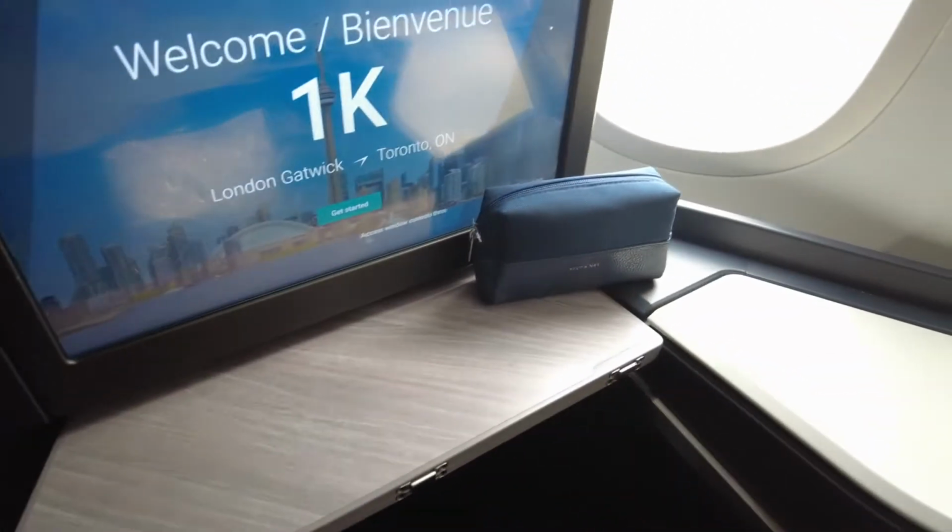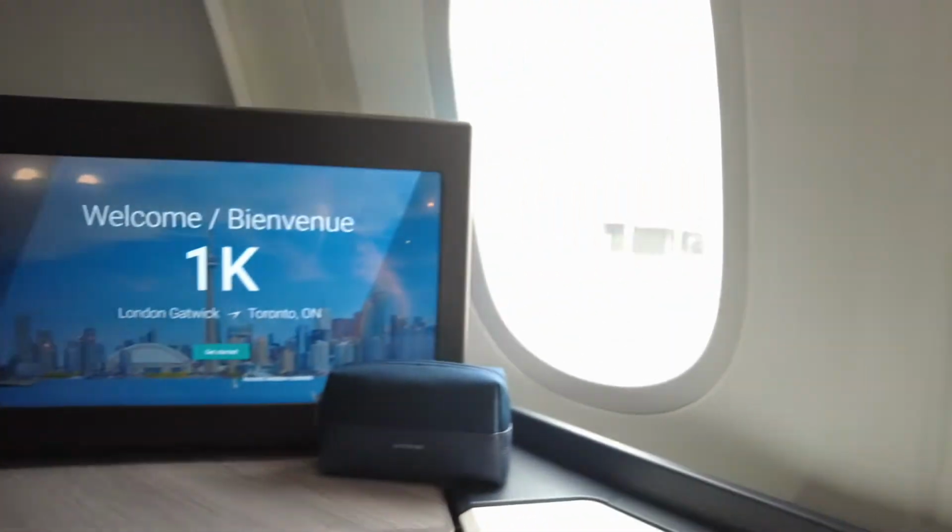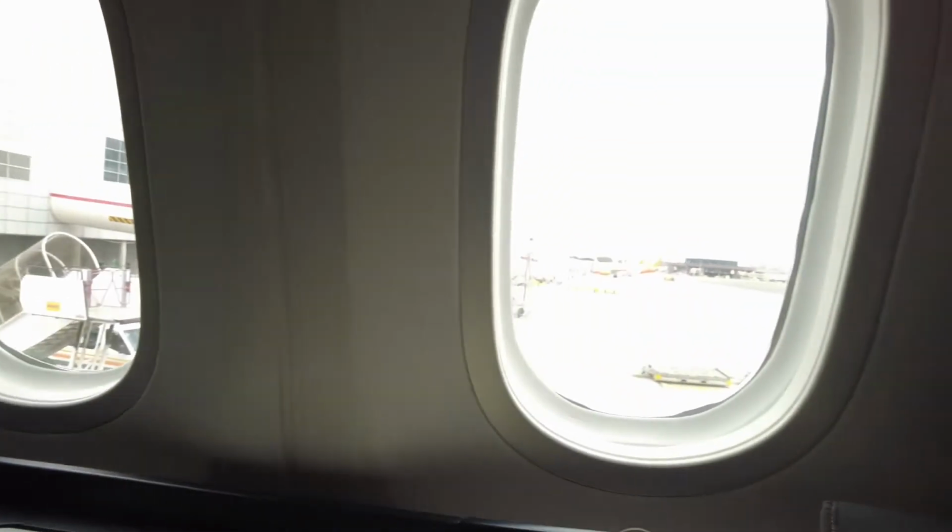Arriving at the seat, there were no surprises. It was pretty conventional, lie-flat business class. However, I did feel that the seat was quite narrow, and that's saying something because I'm pretty slender. The screen does welcome you by name, and you do get two nice tint-controlled windows to play with if you're bored.